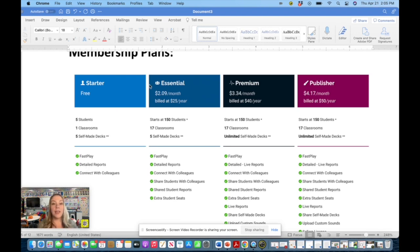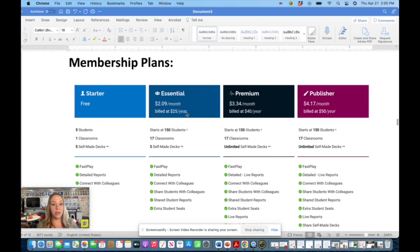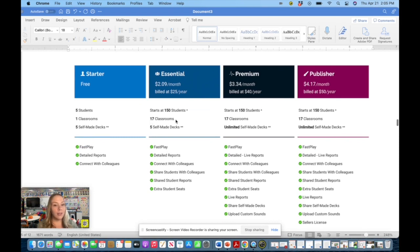Okay. The essential plan is $25 for the year. I don't know why you can have 17 classrooms, maybe for high school teachers or something, but you can have up to 150 students and 17 classrooms. And so it's $25 a year. If you're a teacher, this is the first one that I would recommend you get. But the only thing about this one that I don't like is that you can't get the live reports. And I use those daily. So live reports to me are super important.